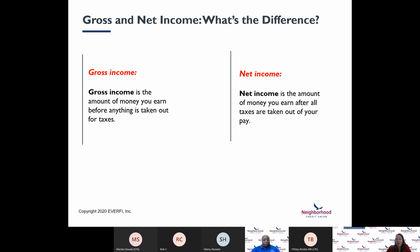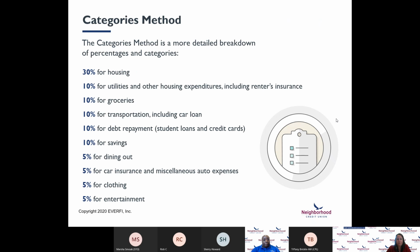Let's look at another way to create a personalized budget. This is a little bit more specific. This is called the categories method. It's just another tool in the toolbox here. If you can turn to page 5 of the participant guide. This method, like I said, is more detailed. It's a breakdown of percentages and categories, and it allocates income according to the detailed needs of a person or a household. By thinking about specific categories that you spend money on each month, you can predict how much of your income will be left over for savings and make adjustments to meet your goals.